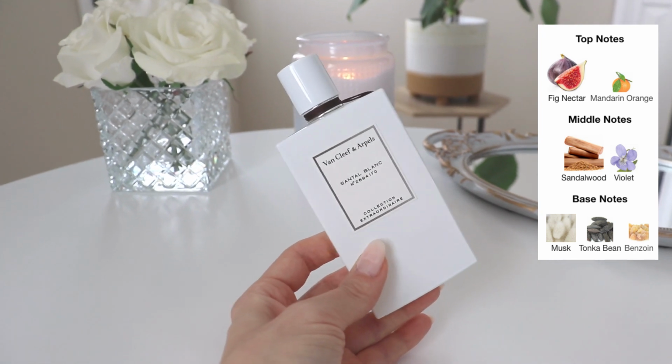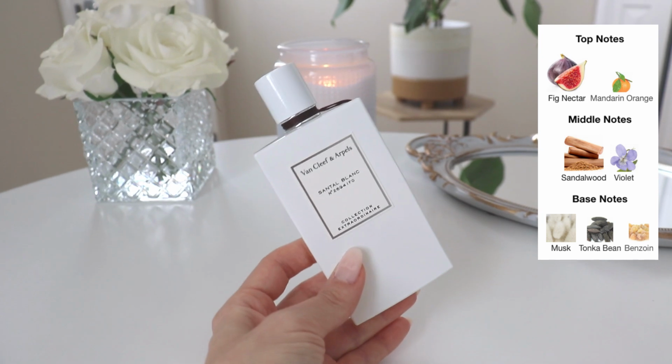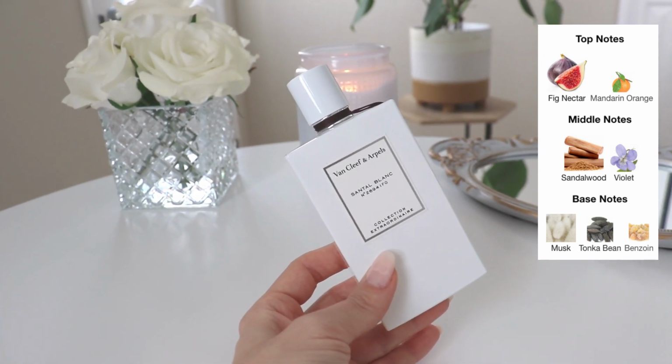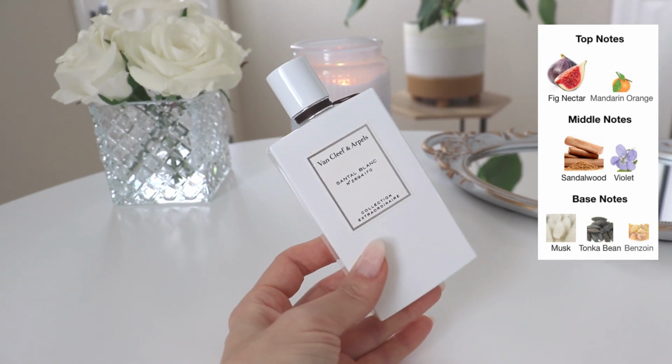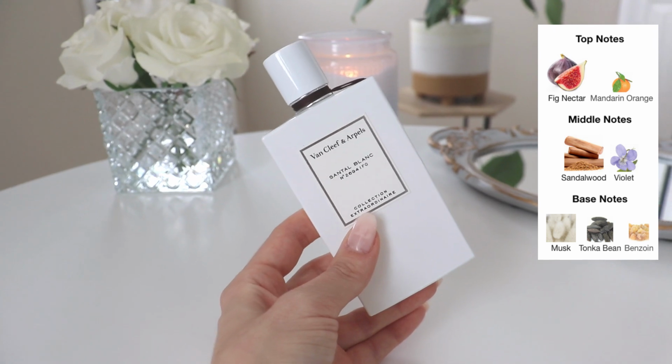When I smelt this, it just smelled very subtly sweet, almost a little bit coconutty. It smelled very summertime. It smelled very luxurious. It smelled very rich, very sophisticated, very feminine. Beautiful, beautiful fragrance, you guys. So let me tell you what some of the notes are.